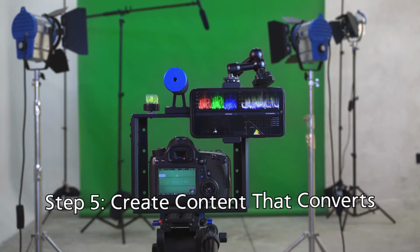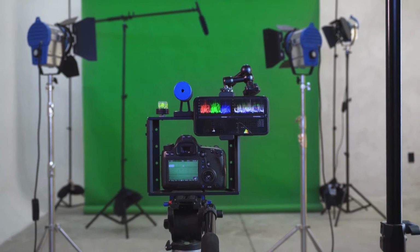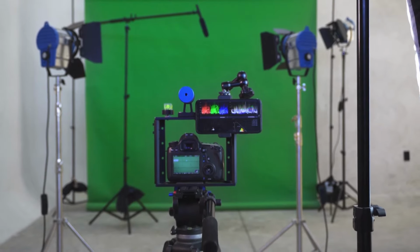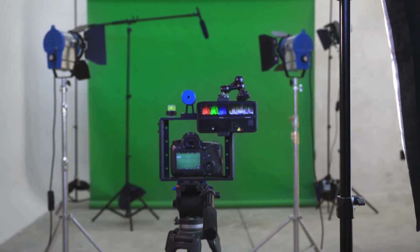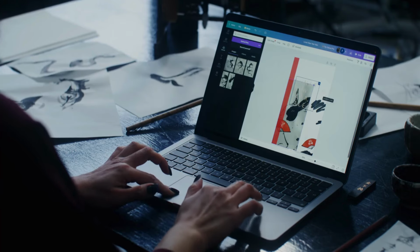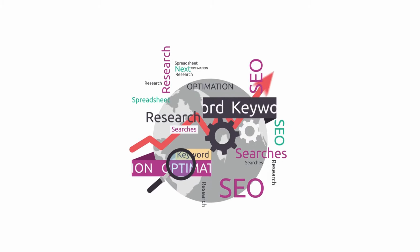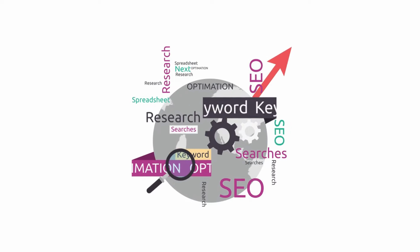Step 5. Create content that converts. Content is king, but it needs purpose. Align content with your goals and audience needs. Plan a mix of educational, promotional, and engaging content. Use SEO tools like Ahrefs or Ubersuggest to optimize for search.